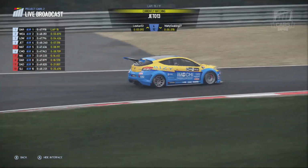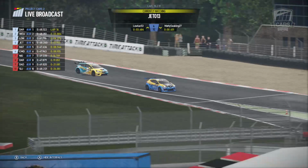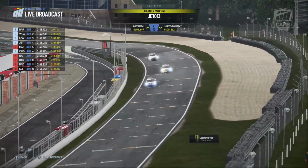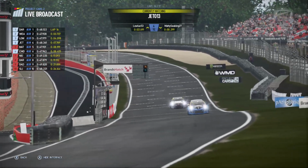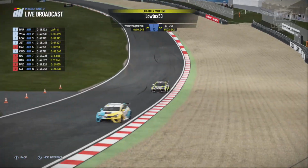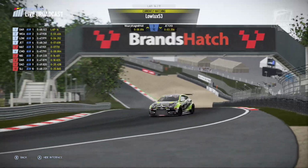Yeah, sometimes it can look a bit deceiving when Cameron's trying to pick him up there at Graham Hill Bend, and it looks like they're a bit slow, even sometimes coming out of here at Surtees. It seems that they haven't got the power down. It's 4 tenths between these 2 now. They're running it to the limit. They've got this lap and 1 more to go.